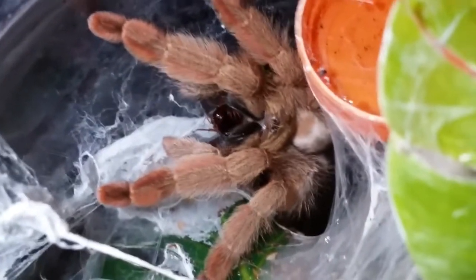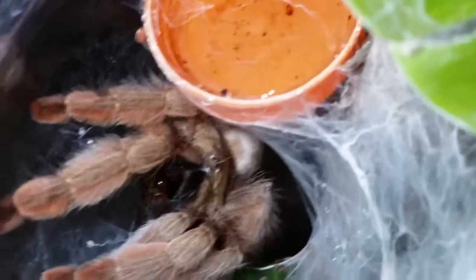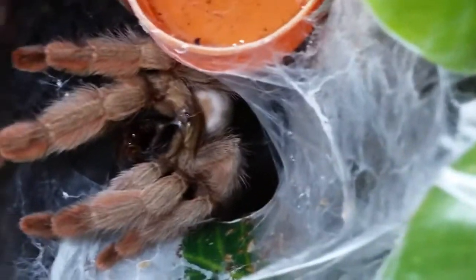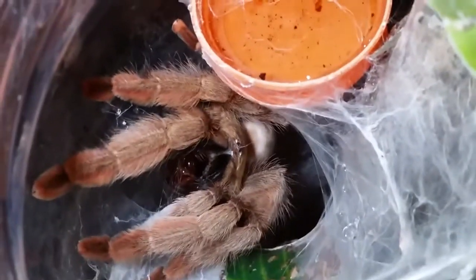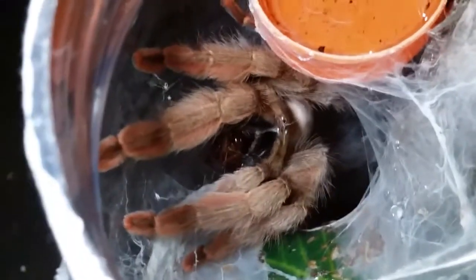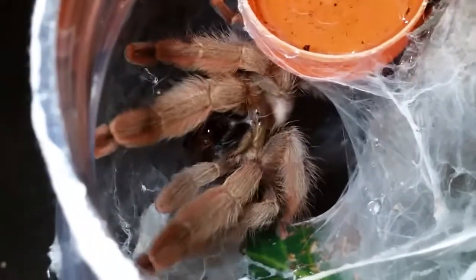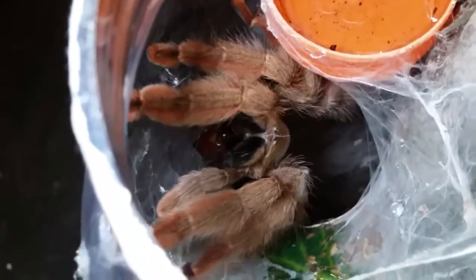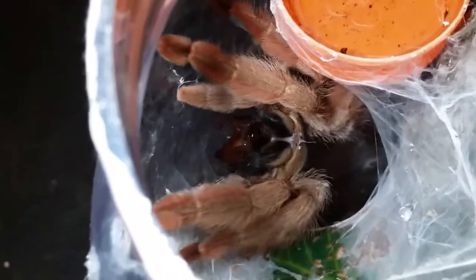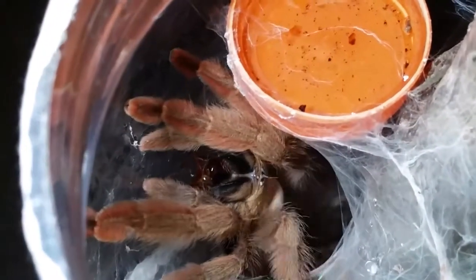Like I said, she's still an immature female. She's not breedable yet. But these will be bred by me. I will breed her. I will breed Lucchini. There's no ifs, ands, or buts about it. This is something I've been looking forward to for a long time. Probably won't happen till next year, but that's okay.